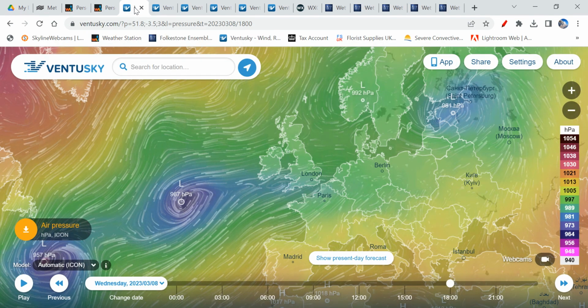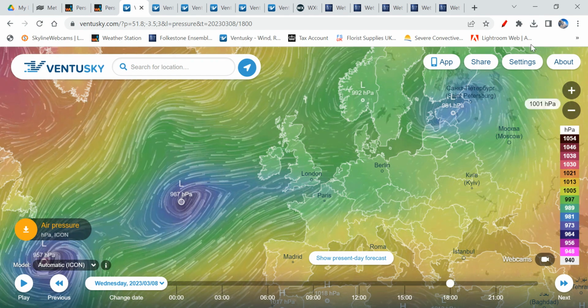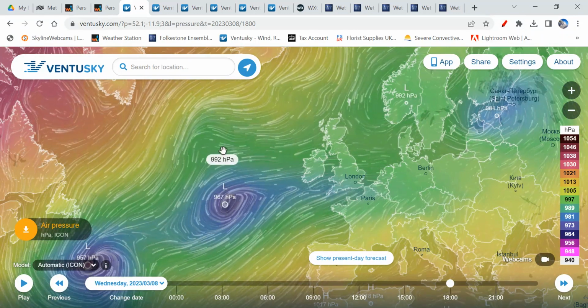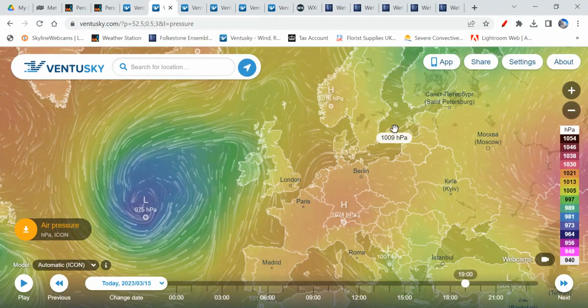So we always look back before we look forward. This was the scene last week. Low pressure was out in the Atlantic. We were bringing in a lot of very cold air across the north of England. Milder air had started to arrive in the south. And this is how it's looking tonight.